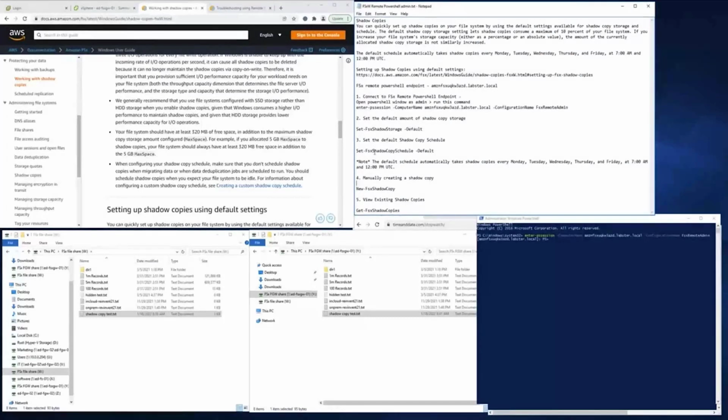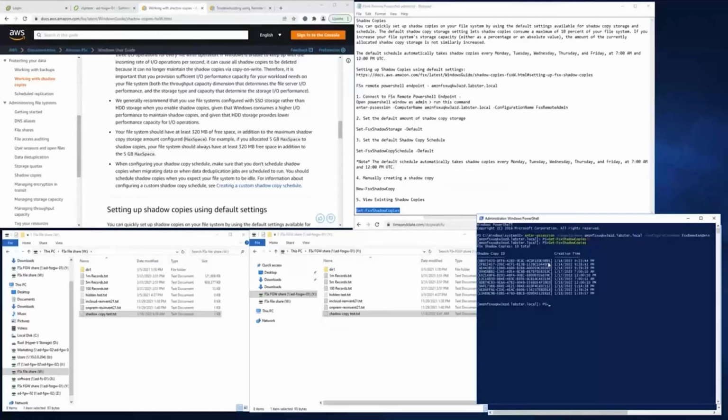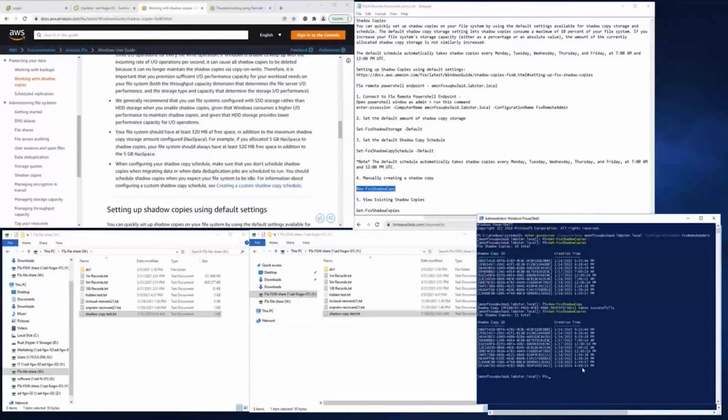So these two commands I've already done. I've already enabled shadow copies. So let's quickly figure out how many shadow copies I've got. And you can see on this particular file system, I've got a whole bunch of them based off of the regular schedule. And as always, you can do something like creating a new shadow copy by simply running this command as well. So you can do on-demand snapshots if you'd like as well. And if we run get, you can see that new one that we just created. It's 4:49 p.m. UTC time.